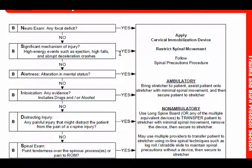Also, something different is that previously they just mentioned significant mechanism of injury. Here they're giving you more specifics of high energy events, such as motor vehicle ejection, a high fall, and abrupt deceleration crashes as things that should constitute a significant mechanism of injury. Again, we make mention here that long spine boards are not considered the standard of care in most cases of potential spinal injury. Spinal motion restriction with a cervical collar and securing the patient to the cot while padding all pressure point areas is appropriate in most cases.